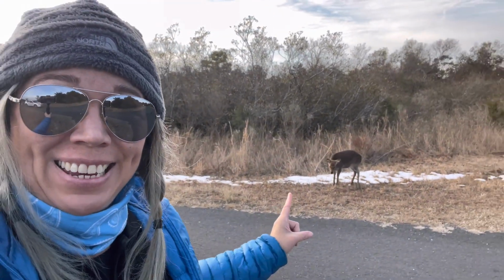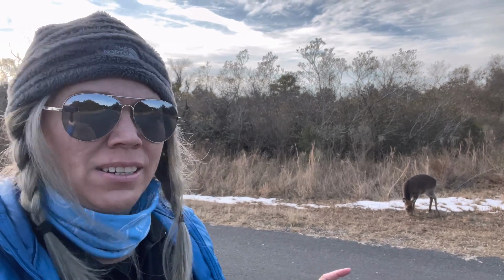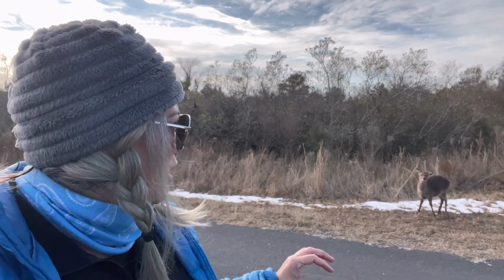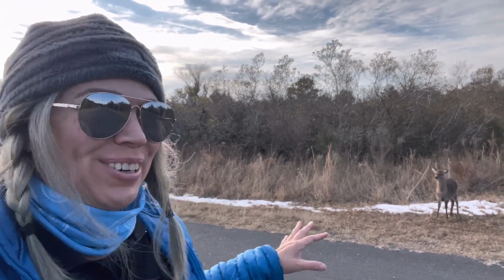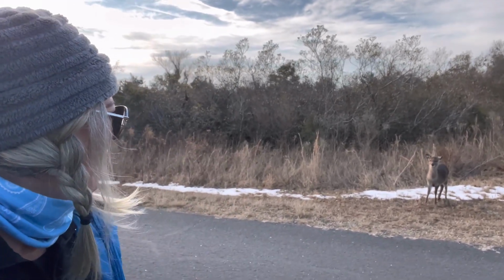Look how tiny. It's the Sika deer, S-I-K-A, and they're a barrier island type deer. And look how cute you are. Over time, they've gotten smaller because there's not as much for them to eat on the islands. But look at this guy.